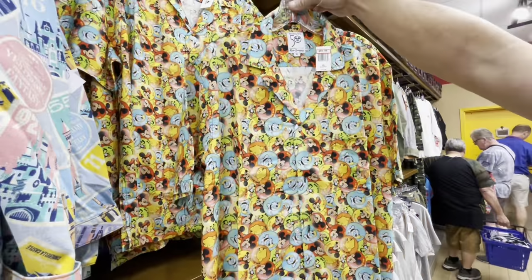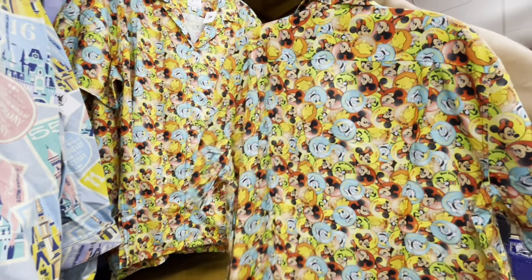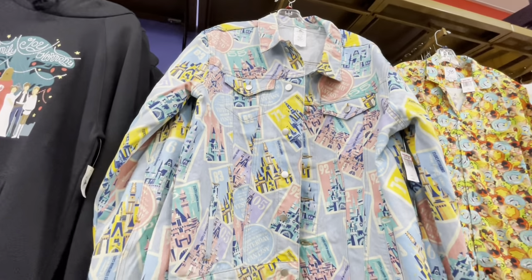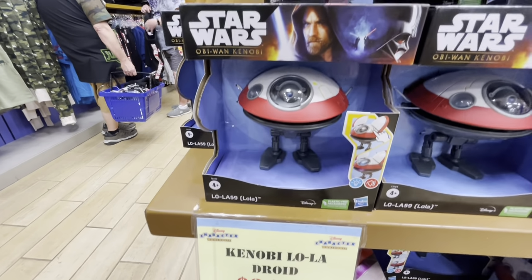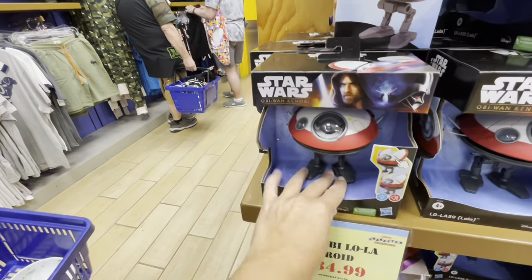Look at that one. 50th anniversary. $59.99 for this button-down. Originally $115. Then they have this jacket here. This is the denim jacket for $40, originally $80. They have Lola from the Obi-Wan Kenobi series, $34.99. She lights up and she talks. Very cute.